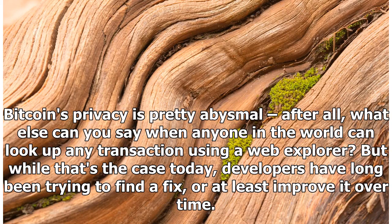Bitcoin's privacy is pretty abysmal. After all, what else can you say when anyone in the world can look up any transaction using a web explorer? But while that's the case today, developers have long been trying to find a fix, or at least improve it over time.